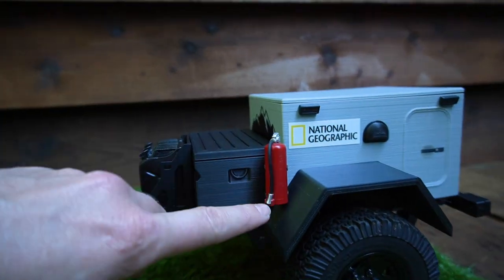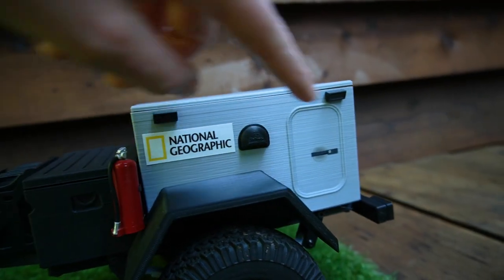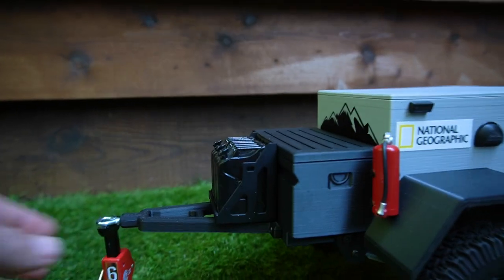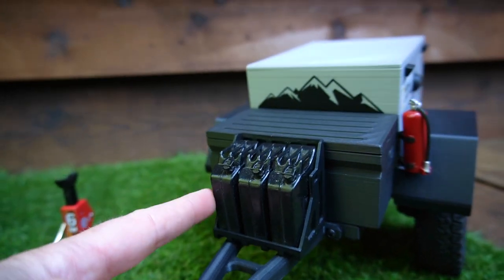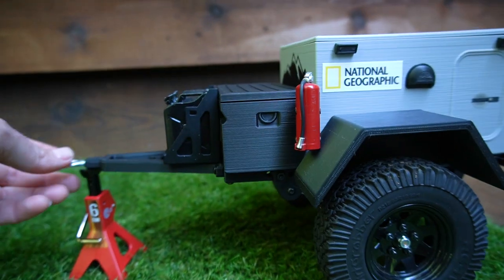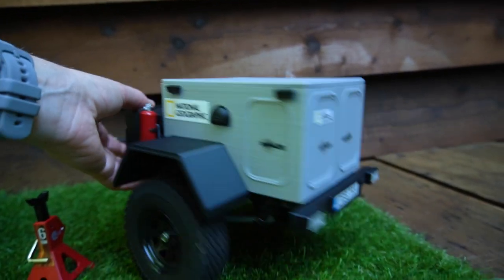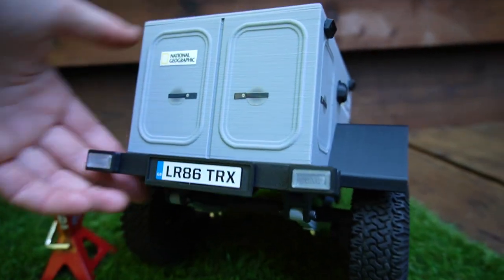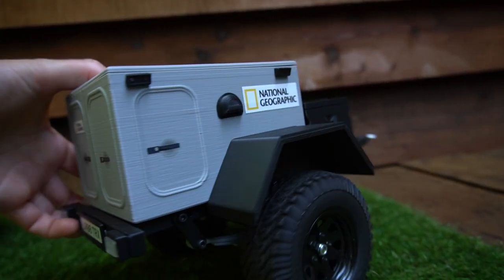Added a couple scale accessories here, like this fire extinguisher, some National Geographic stickers. I have some door handle stickers from my sticker stash. I actually resin 3D printed these jerry cans, so that's the only thing that I didn't print out of PLA filament. Printed this out of gray PLA, most of the stuff out of black PLA, and I actually got in clear PLA for our light lenses back here. Got a little scale license plate sticker.